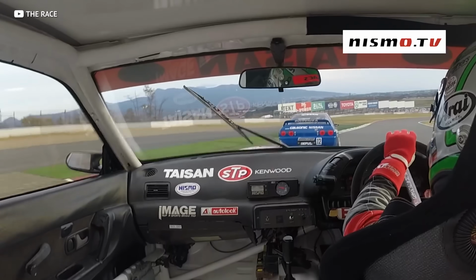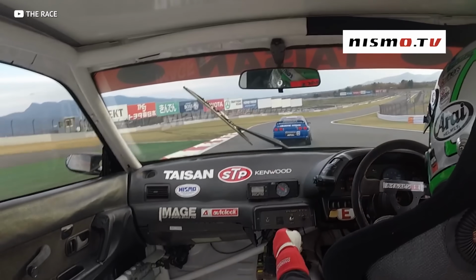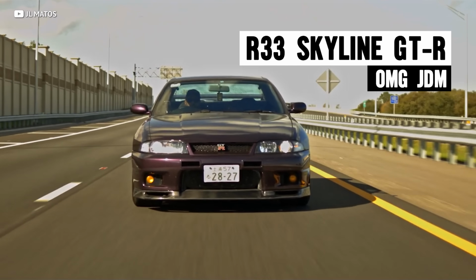Now let's keep the all-wheel drive theme going with our next car. This one doesn't have any history in rally racing, but it does have plenty of history in Group A racing in Japan in the 90s. We're talking about the beast from the east, the son of Godzilla, the R33 GTR.